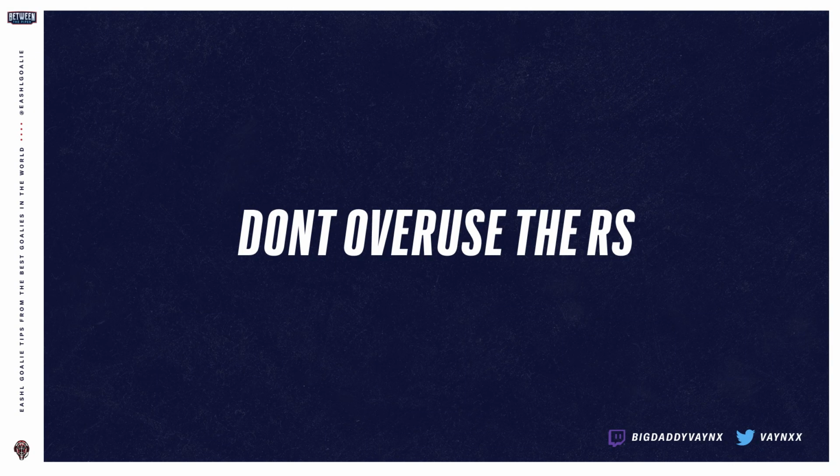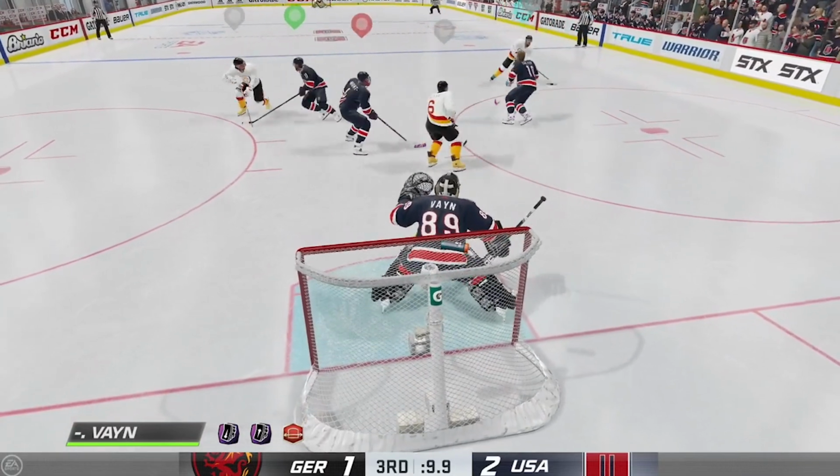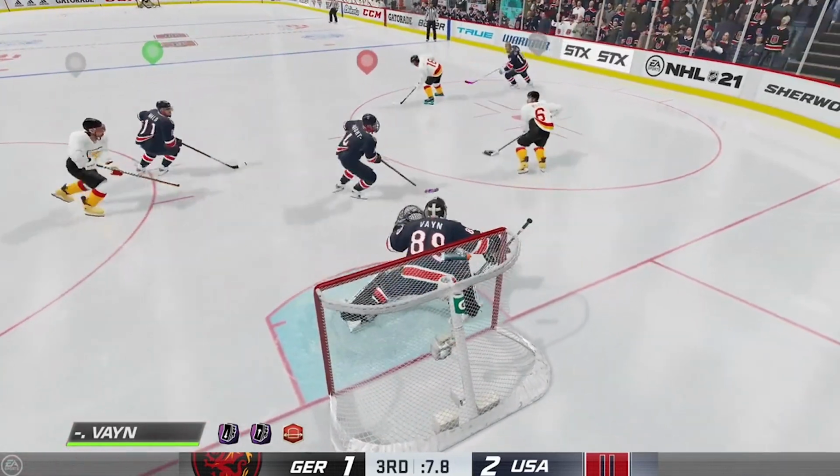Fourth tip, do not overuse the right joystick. He knows lots of goalies that love to use the right stick, and they're just swimming left and right in their crease because the animation's super fast, but it also puts you really far out of position, especially if there's no shot attempt.